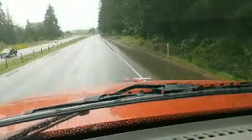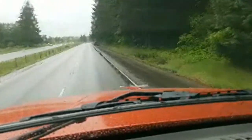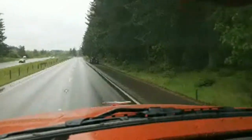Going good, guys. Woo! That's what I like right there. It's pressurized, sitting at 1445 psi. Yeah, see, here's the guy. Let's give him some space. About to flip over.